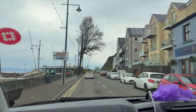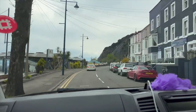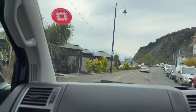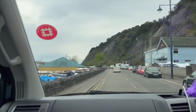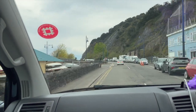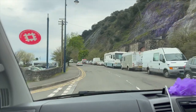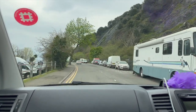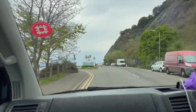Bracelet Bay. It's very popular. There's lots of people eating out. Well, it is Friday today. True. Mumbles Yacht Club. Lots of vans, they look as though they're there permanently. Mumbles Pier.